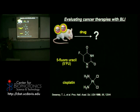So we took some of those breast-labeled cancer cells from a previous slide, implanted them into the mouse again, and then evaluated their growth in the presence of some common chemotherapies, 5-FU and cisplatin, which are still used in the clinic, and other things such as adriamycin, doxorubicin, all these common chemotherapies that you may or may not have heard about. We've studied them in this fashion, using bioluminescence to understand if they're effective at all.